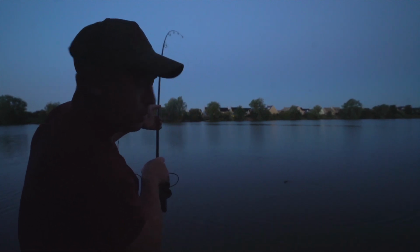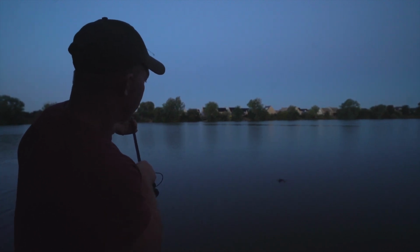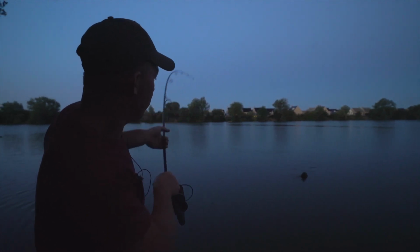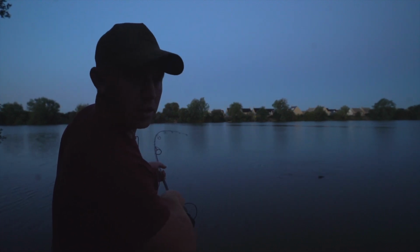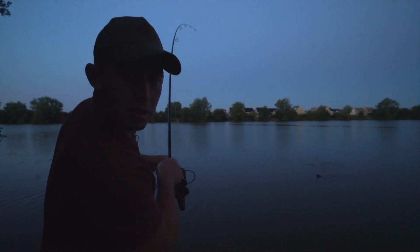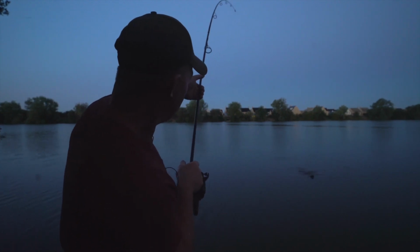First bite for this place. It was looking not bleak, but it was definitely looking quite quiet in the afternoon. But we got the rods out all sorted, got the bait out there nice, and now we're into a fish, which is just what we want.